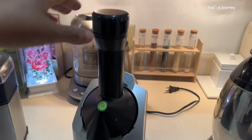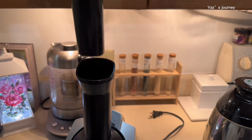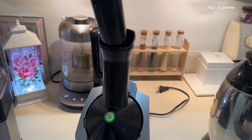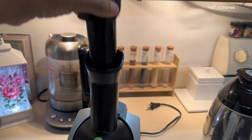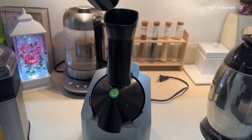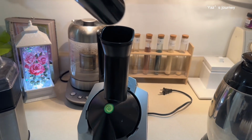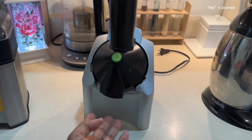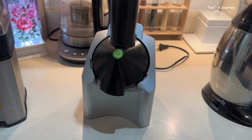And this one, I used to teach Zumba years ago, and there was a couple, and they gave me this machine. You can put any frozen fruit you want, berries, mangoes, bananas, whatever, and you make your own ice cream. So this one was also a gift to me.